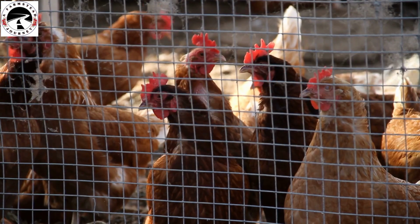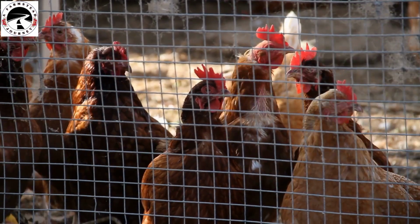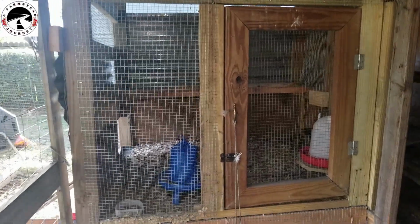In the pursuit of raising happy and healthy chickens, it's essential to provide them with a suitable coop and run environment. Unfortunately, many chicken keepers unknowingly make mistakes that can compromise the well-being of their flock. From inadequate space to insufficient predator protection, these errors can have significant consequences for both chickens and their caretakers.